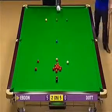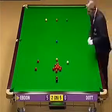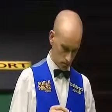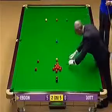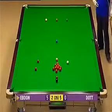He played for the red just above the black. He may still be able to pot it, but if he was straighter, of course, he could have potted it, control the cue ball a bit better than he will be doing now.